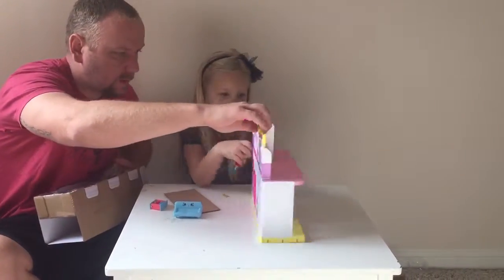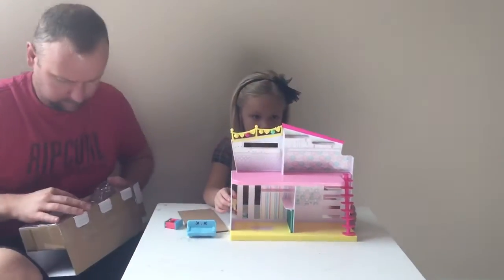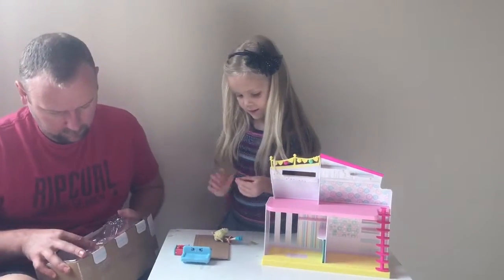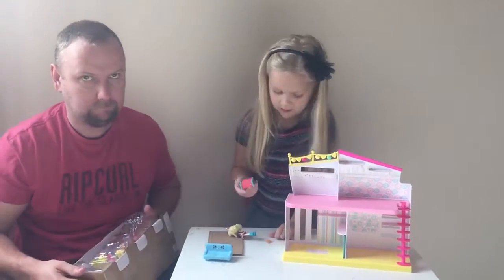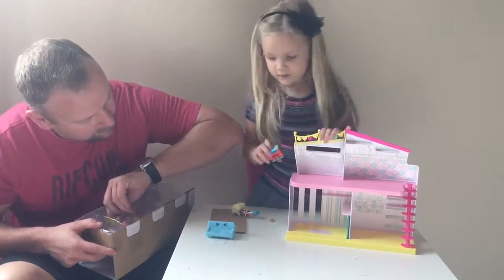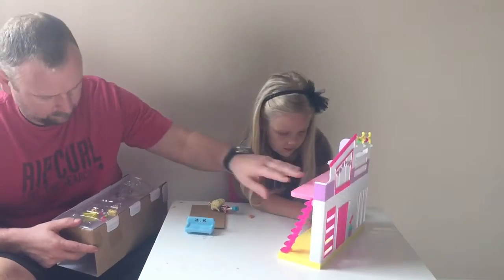Turn around for the camera so everyone can see what it looks like. Why don't you stand over here? Show everybody what it looks like, sweetie. This is it. Can we have a little brick? Yeah. Have a little fireplace. Where does the fireplace go? Where does the fireplace go in the house? It's right.